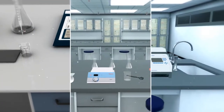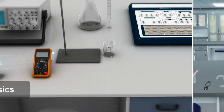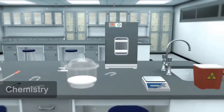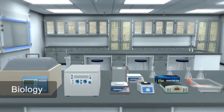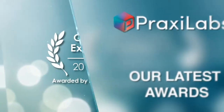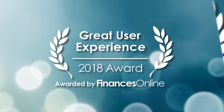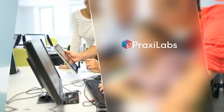PraxiLabs is a 3D virtual science lab designed to make it easier for students to understand physics, chemistry, and biology experiments. It recently received a Great User Experience Award from Finances Online, a site that specializes in software evaluation.